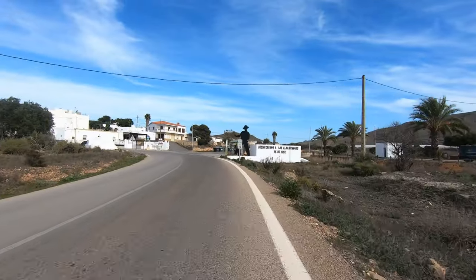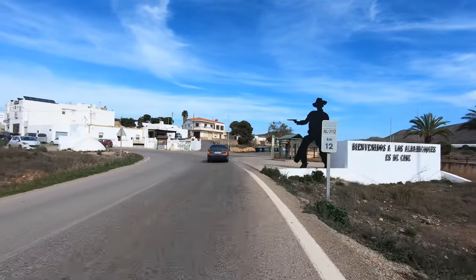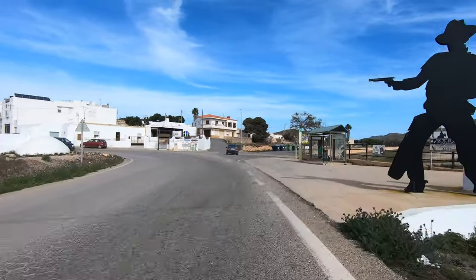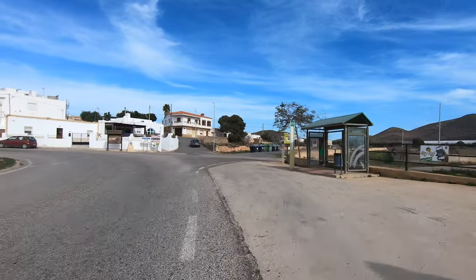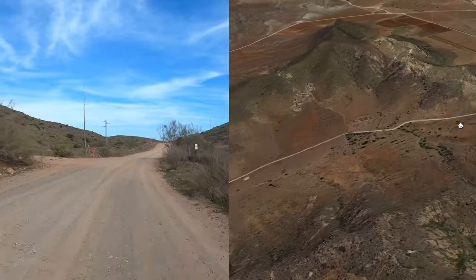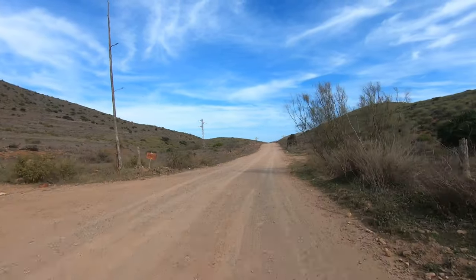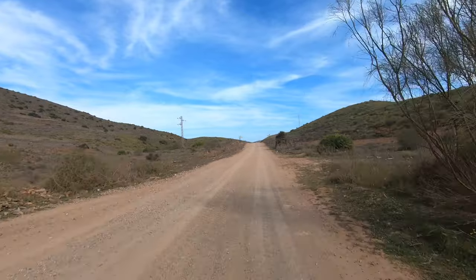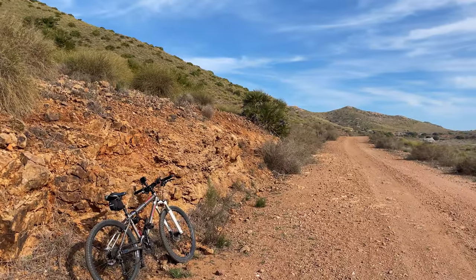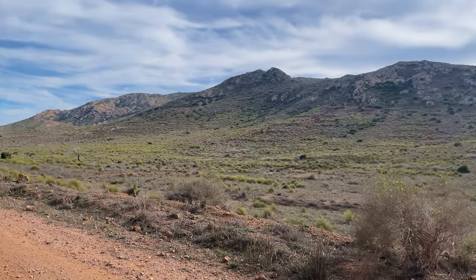I soon arrive at the last frontier, the village of Los Albaricoques. This is where the asphalt gives way to the dirt, rocky road of the park and its mountains, where the crowds disappear and all that is left is quiet and peace, and that is the main reason why I'm here.